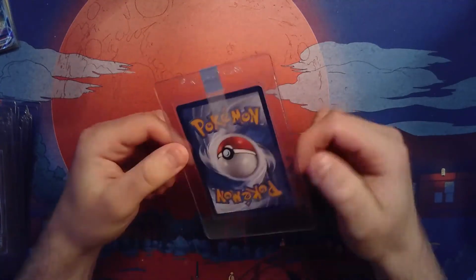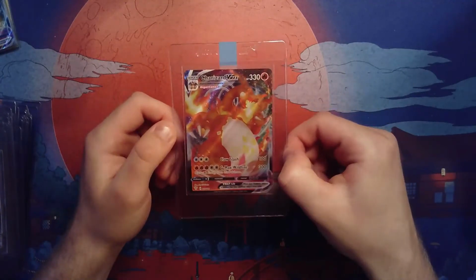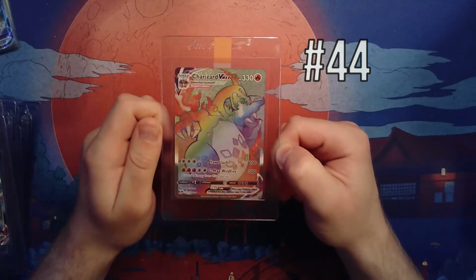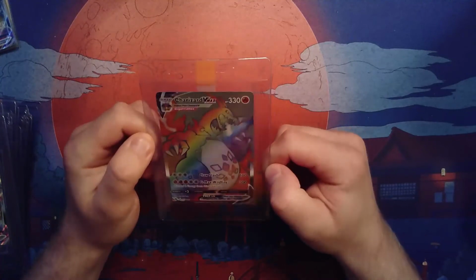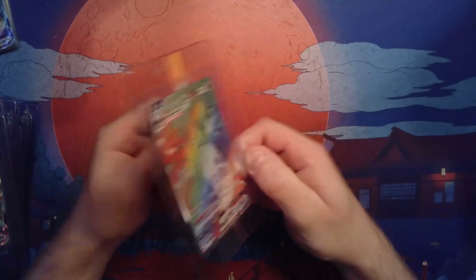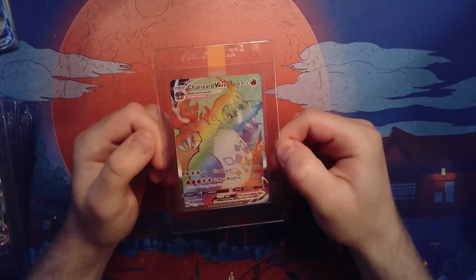So there's that one. There is the back of that as well. I'm very, very nervous about sending this one off, but there's that one. And then the big boy Charizard, the Rainbow Rare Champion's Path Charizard VMAX. Again, top card out of my collection besides the Hidden Fates one. The centering is spot on with this card. Not a lot to say about it, but it's a gorgeous card. Like I said, very, very nervous about sending this one off along with the other one, but got to get it graded at some point.